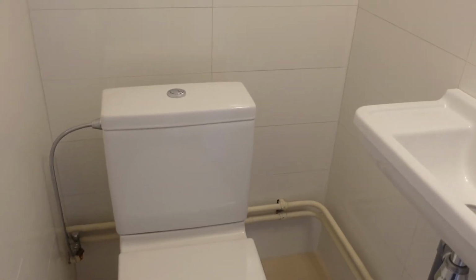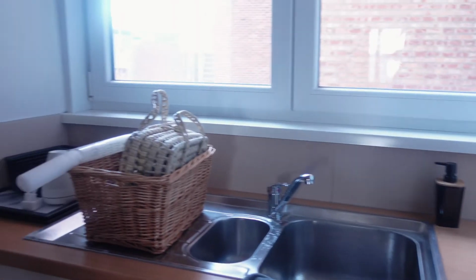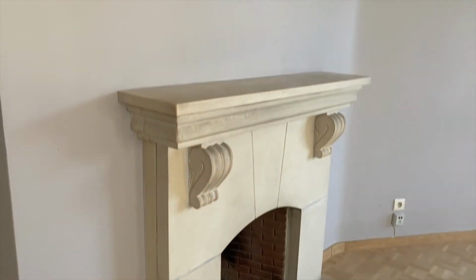And so this is the second bathroom. Another light that I really love. This bathroom is going to have a grayish sort of feel. And we have the kitchen, so you see a lot of stuff that we've got already.